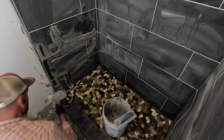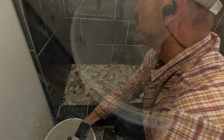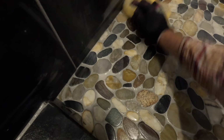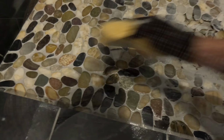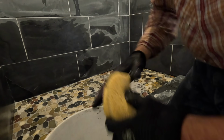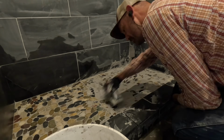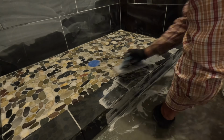One of my main concerns with this river rock floor is that it doesn't hurt your feet when you're standing on it, so I tried to fill in any holes with smaller rocks, and again, I love the way it turned out. As I was grouting the river rock floor, I found that I had to really work the grout in there and work it in every direction that I could, and this brought all of the air bubbles to the surface, and that really locked everything together.